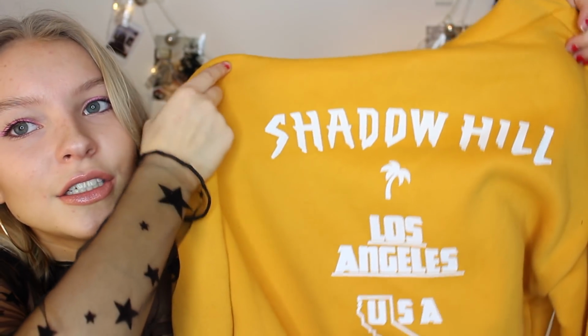And this one says Shadow Hill on the back, Los Angeles, USA, and something like that. And then it's also got pockets. Yeah, I just think this is a super nice, comfy, stylish hoodie, and I know for a fact I'm going to be wearing this a lot because I'm a lazy person and I love wearing sweaters and hoodies.